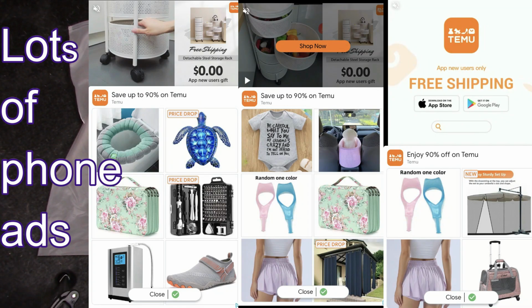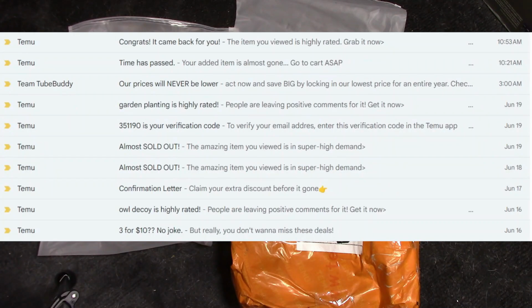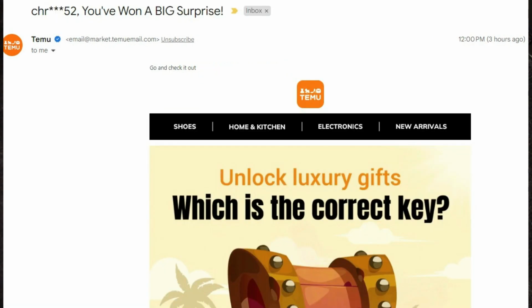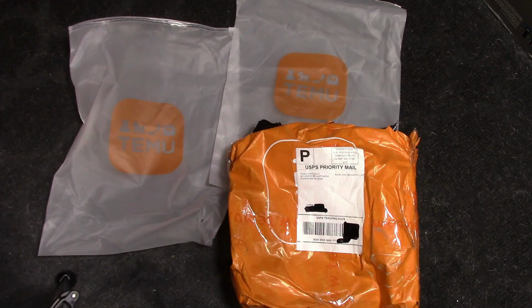The other thing is that once you get on Temu's mailing list, you will be bombarded with emails. Here's some examples of a day's worth of emails or a couple days worth of emails. They're constantly offering you different things, coupons, discounts. They keep track of what things you put in your cart, and I'm certain I'm like many of you, I put things in my cart that reminded me later of what I might want to buy. But that's Temu. During the course of the next couple of weeks, we'll explore these pens that I bought, determine whether they were worth the purchase, show them to you in their glory.